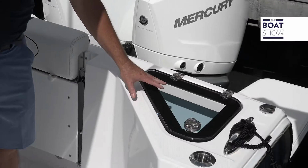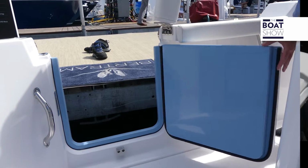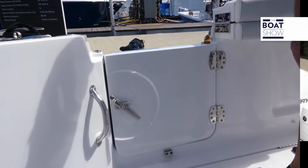Also located in the back, we have this beautiful live well that's glass top, and then we have easy access onto this vessel with a dive door right here, full size with a grab handle, so it's easy to bring that big tuna on board or the little kids.